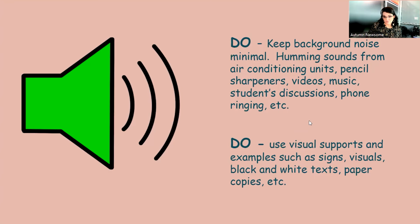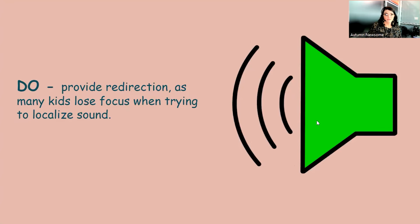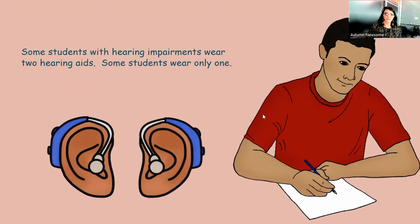You want to use visual supports as much as possible to supplement your auditory lessons. So anytime you are using just a lecture or something that is spoken, you want to support that information with something in black and white that will help that student to understand. And you want to provide as much redirection as you can when they lose focus. Keep in mind that when they lose focus, it's not necessarily because they are trying to distract. They are usually trying to just make sense of what they're hearing.